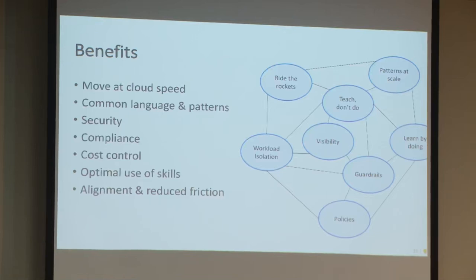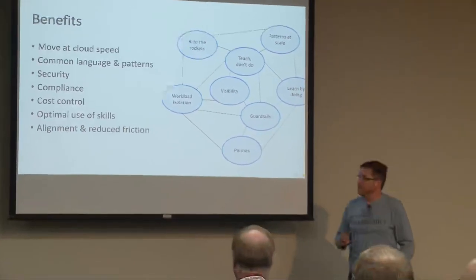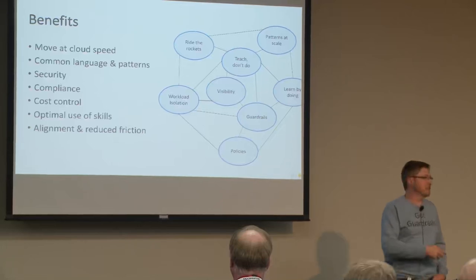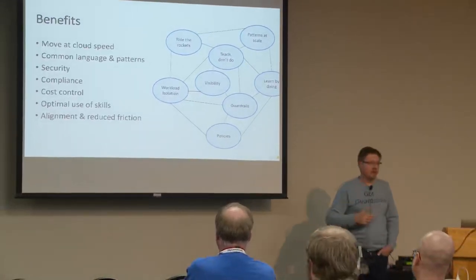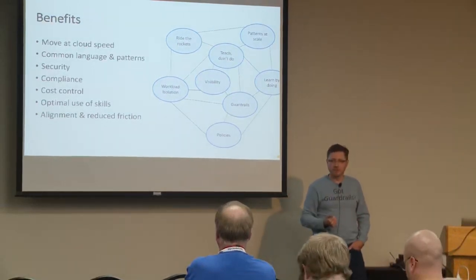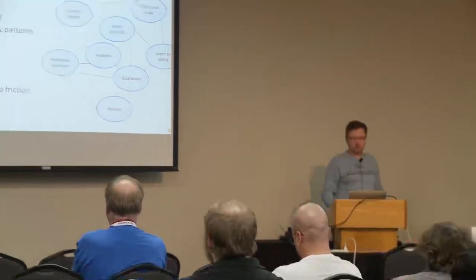But once you do that, you get the ability to move at the speed of cloud. You've got those common patterns. You're nailing your security and compliance story because it's automated in real time. You've got cost control by separating out all those different teams. And now your teams are using their optimal skills. They're not lost in the weeds of the basics. They're not learning your stuff. They're using the standard cloud capabilities. And that really aligns them with the cloud team and lets you move with a lot of agility. So software-defined operations really unlocks software-defined infrastructure in a different way.